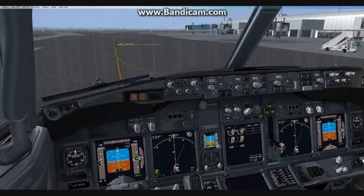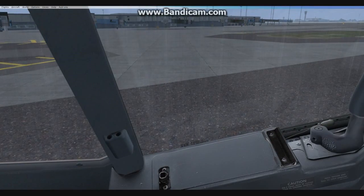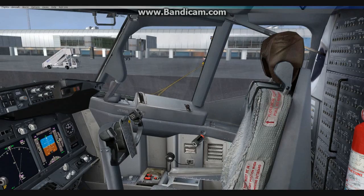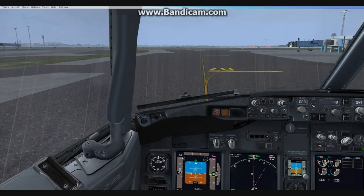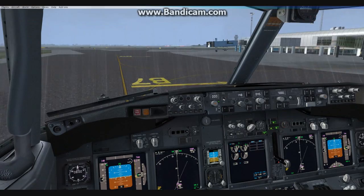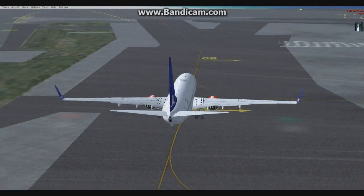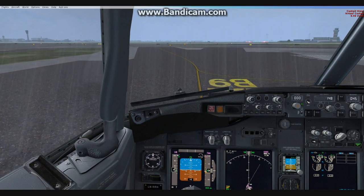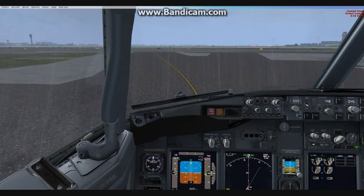Bye bye. Clear on the left. Clear on the right. Okay, so I'm slowly gonna advance the throttles so we can get a smooth start roll. And we are on our way. See it from outside. Gonna taxi pretty slow till we get out of the terminal zone.